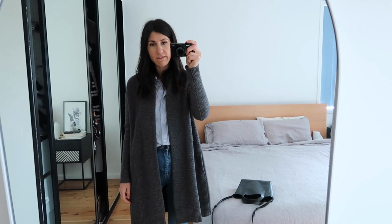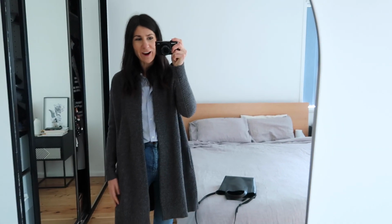In terms of what I'm wearing accessories wise, I just have some earrings in. These are my little Madewell hoops with the pearls. Old, but they do have the same style available now. Then for my outfit, I've gone for a very simple, casual Friday look.